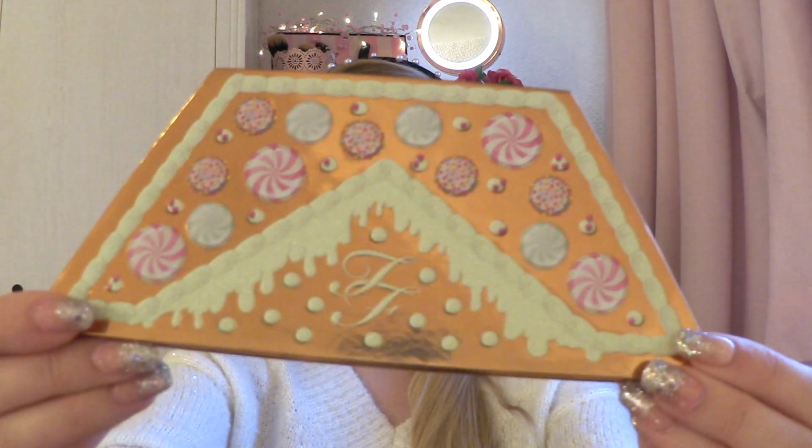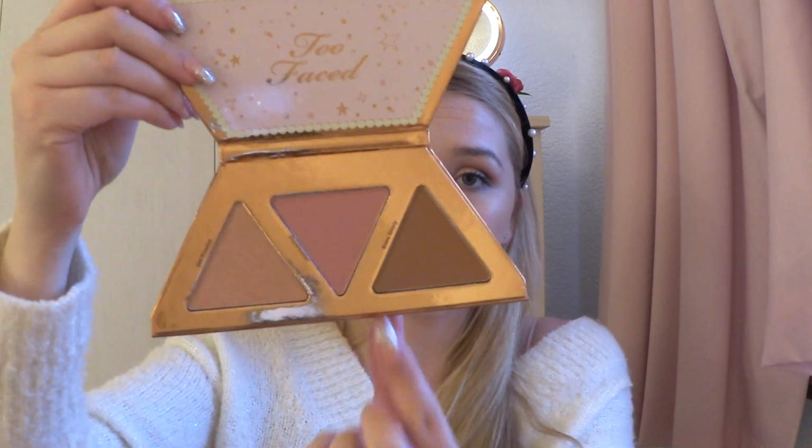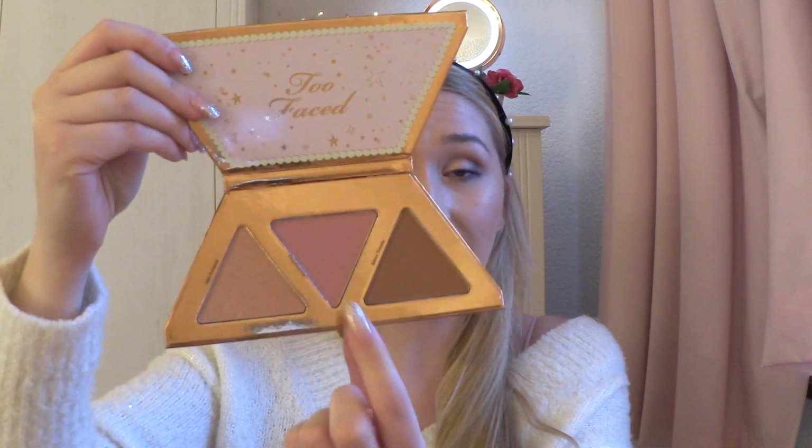And it says 'tis the season to sparkle. I just think it's so pretty. And then the roof of the house has sweeties on it, and there's also lots of sparkles. Inside here you have a bronzer, a blush and a highlight. This blush is a really beautiful colour, I love it. And then the bronzer is really nice and warm toned, and then the Get Frosted highlighter is also really lovely, especially at this time of year. It's nice and warm and festive and sparkly, and I love it.